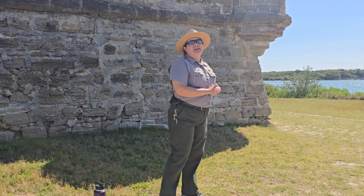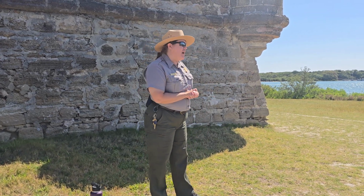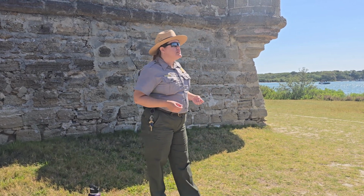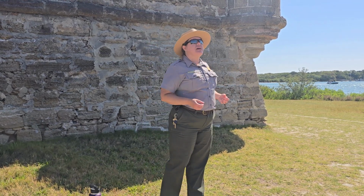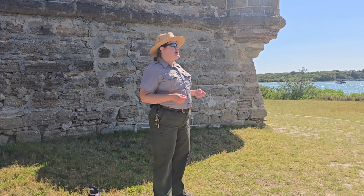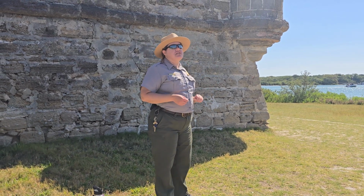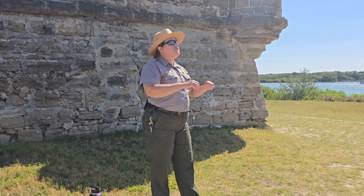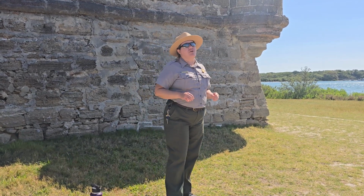Now, Florida doesn't exactly have a lot of stones and rocks lying around, so when it came time to build forts, the Spanish decided to use coquina that they quarried on Anastasia Island to build first the Castillo and then later on Fort Matanzas. So that's what the fort is made out of, but why is this fort here?